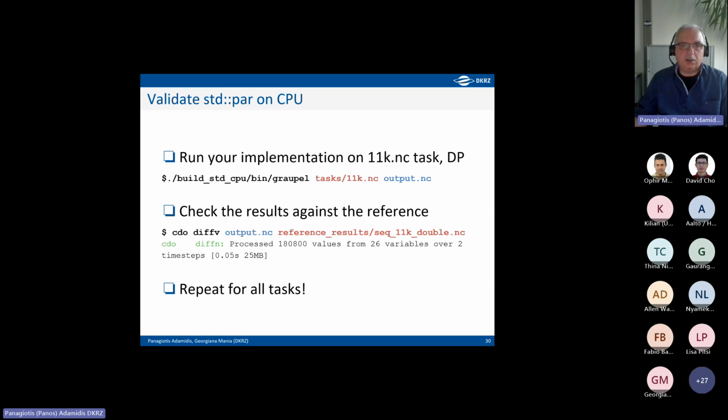Now, how is the validation of the stand-alone part done on the CPU? You run your implementation on the 11K task, double precision, and then again you give the executable, which is this Graupel. Then you select this input file from tasks, the 11k.nc, and give the output file, the output.nc, and then you use cdo diff -v output.nc. This is your output file, and compare it with the 11K double precision in the reference results file. And this results, again, on the CPU are expected to be bit identical.